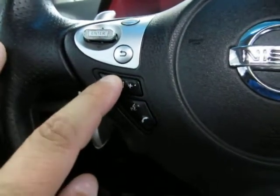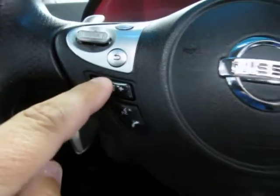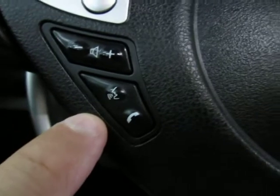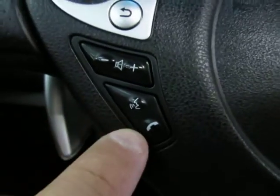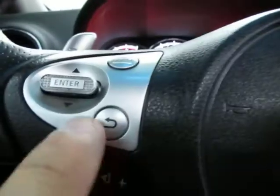Lower it here. And then you have several other options you can do here. The vehicle has Bluetooth, so if you pair up your phone, you'll be able to answer it and hang it up right here. This is your go back button.